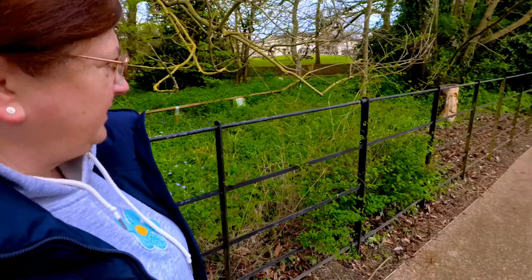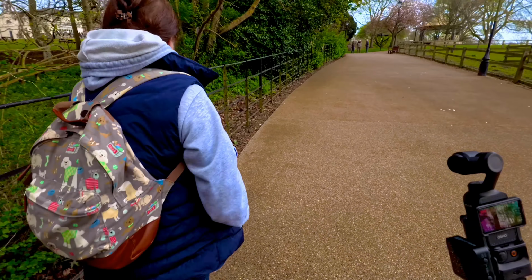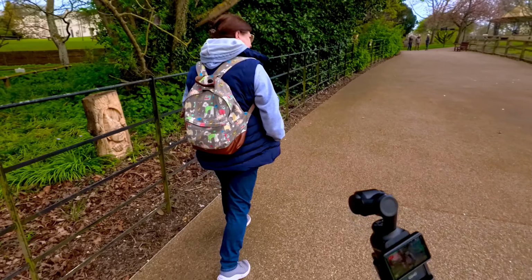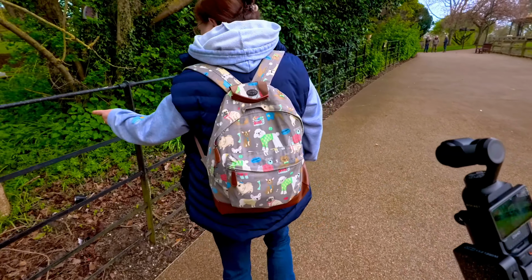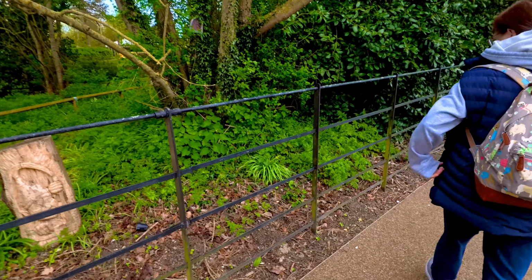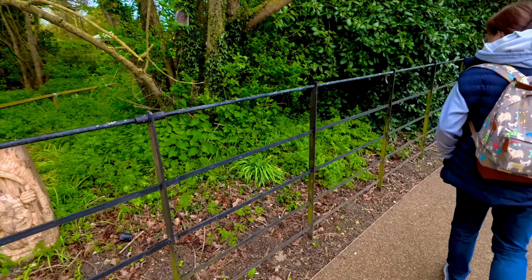There's some more carvings, look. Are these new, these carvings? Yeah, they look new. A little fairy doll, and a window. Fairy doll, fairy door and a window. Yeah, let's carry on.